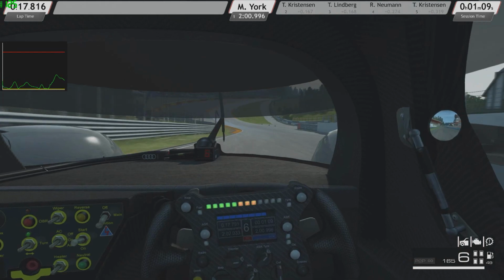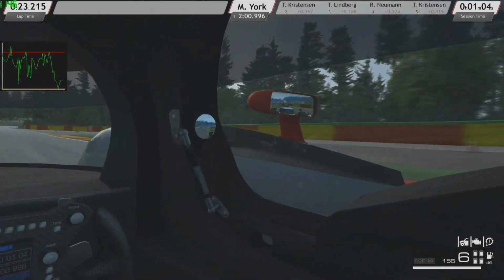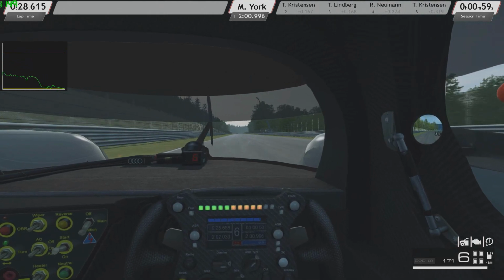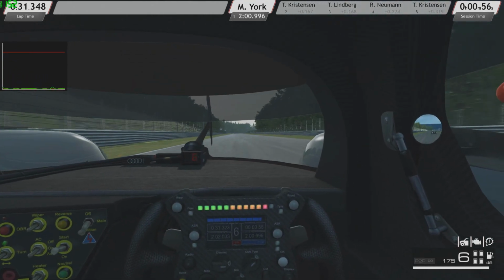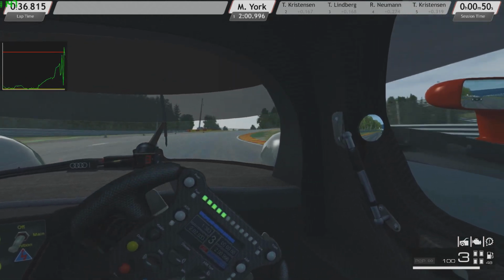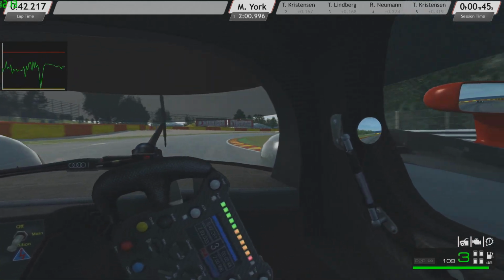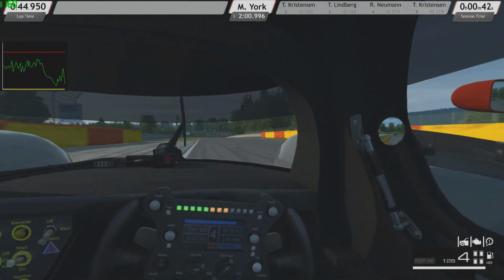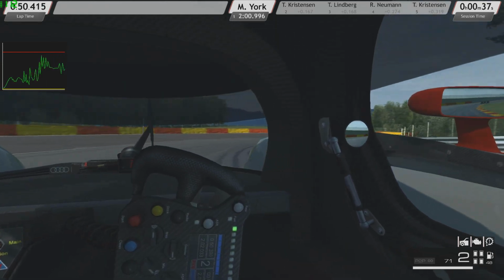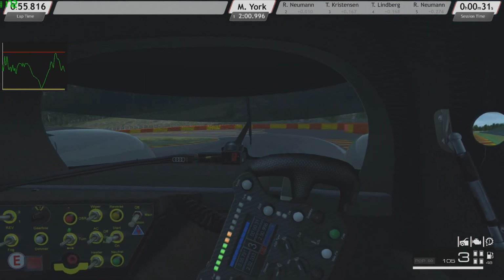Where is he going? Into a rouge. Oh, there was contact. Oh, there's more contact. I'm surprised that didn't end anywhere near as badly as it should have. We should have both been in the wall. Yeah, such was the aerodynamic grip coming into that chicane. Once I got down into third gear, I just rolled off the brake and just let the car turn in and slow itself down.